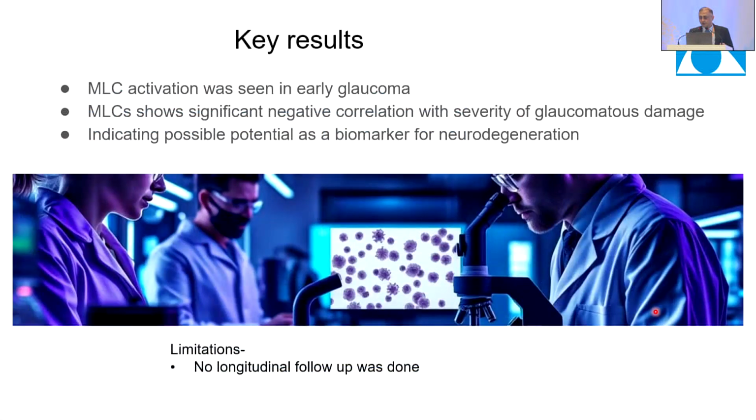So the key results were that MLC activation can be seen in early glaucoma. It shows a significant negative correlation with severity of glaucomatous damage. And this is indicating possible potential as a biomarker for neurodegeneration. However, there was a limitation. We didn't have longitudinal follow-up of these patients.